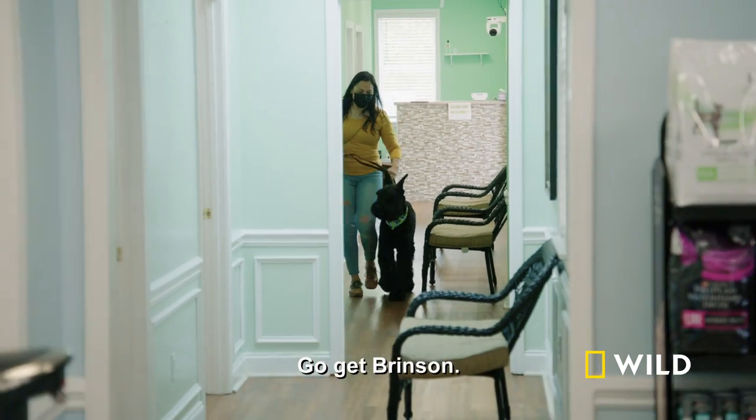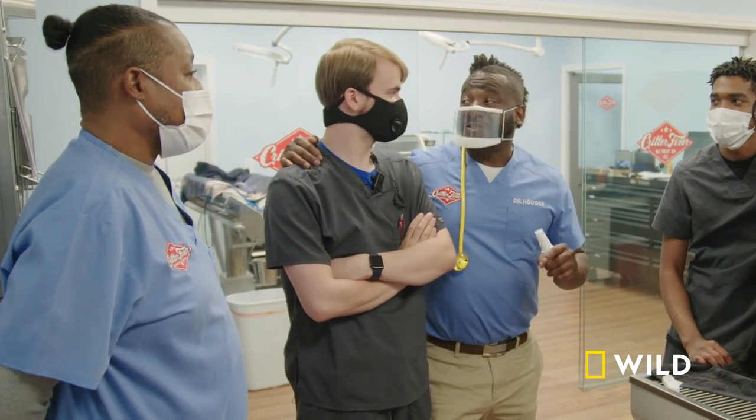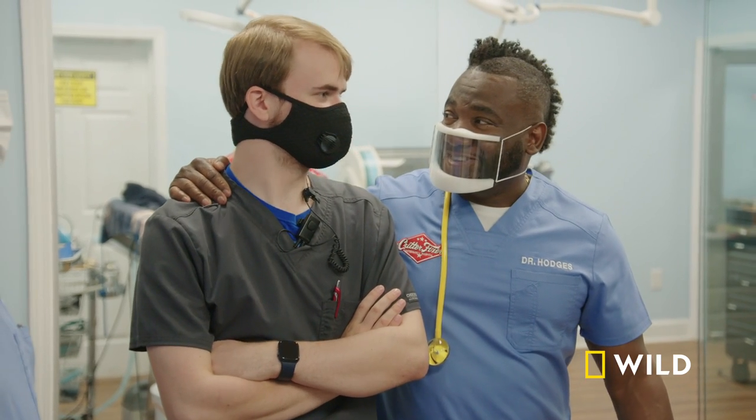Go get Branson. We have a really cool dog in. This dog is gorgeous, so everywhere she goes, everybody's taking pictures. Could you imagine walking through the park with this dog? And girls keep stopping?